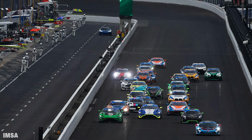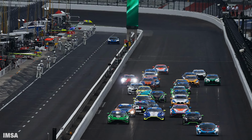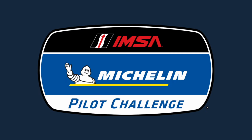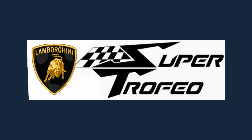Now, it's very important to know that the main WeatherTech SportsCar Championship will not be the only source of sports car racing across the weekend. IMSA will also bring 3 of their support series, which includes the Michelin Pilot Challenge, the Porsche Carrera Cup North America, and the Lamborghini Super Trofeo Championship.